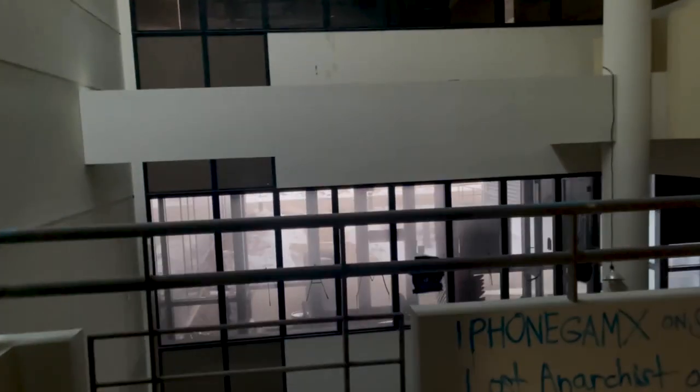We're gonna skip the basement because there's so much mold. So yeah, we're gonna skip the basement. Instead, we're gonna head up for the better views. Wow, look at that view. That's pretty cool.